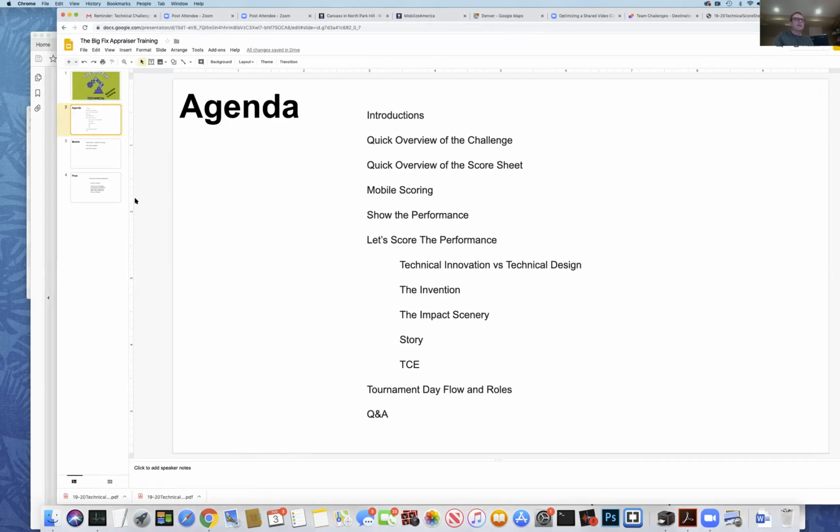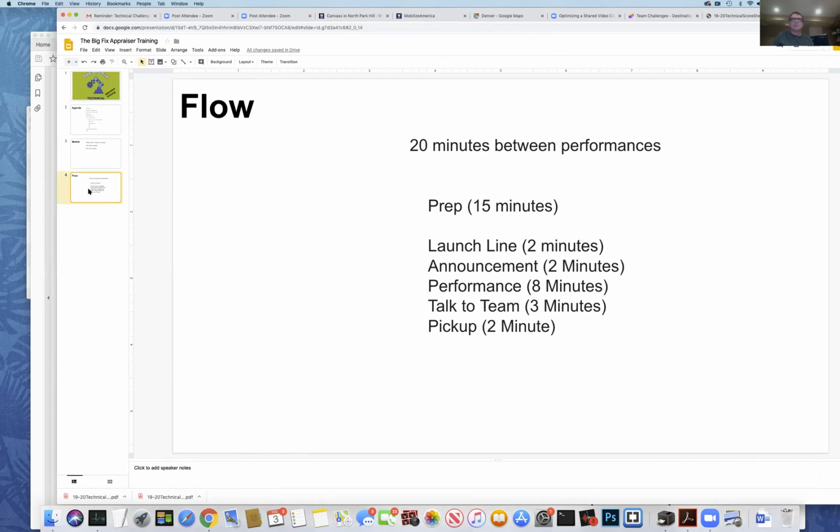So we want to talk a little bit about what the tournament flow is. Typically it's about 20 minutes between performances, and this gives you a bit of a flow of what happens on tournament day. The prep area portion takes about 15 minutes, and that overlaps with the previous performance. Prep area usually starts first, for about 15 minutes.